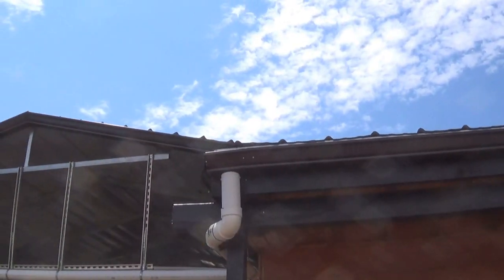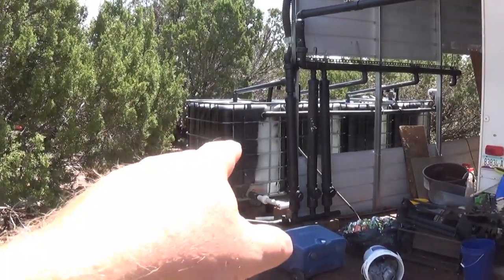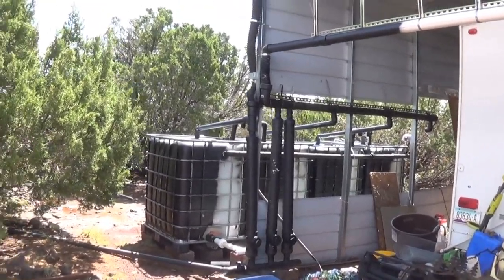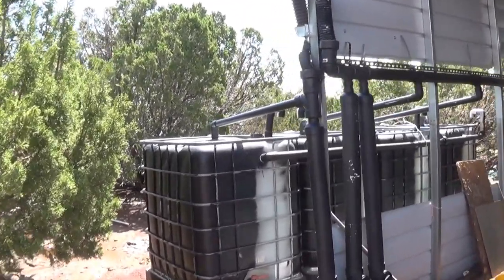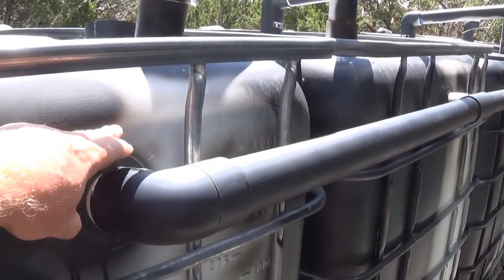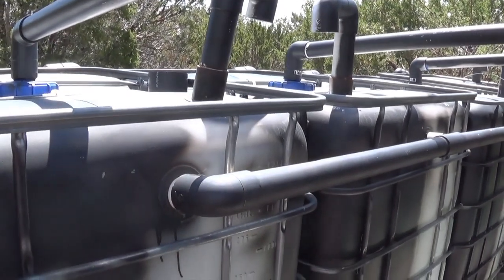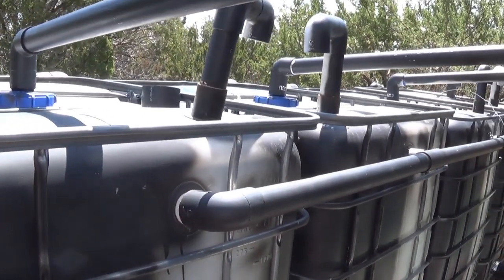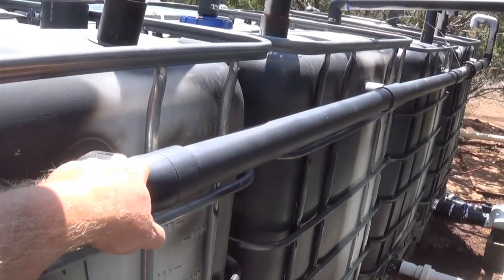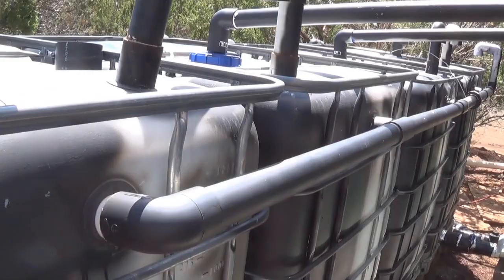So my roofing is about 1,000 square feet of roof. My water totes over here, there's 4 of them, 330 gallons, and they are full. I don't know if you can see this line, but they are right up to there. So they can't get much more full. In fact, this is my manifold to help fill all the others, and if they're all filled to there, then you know they're filled.